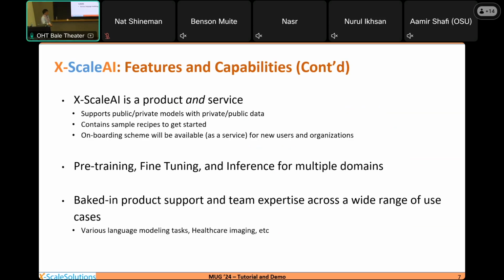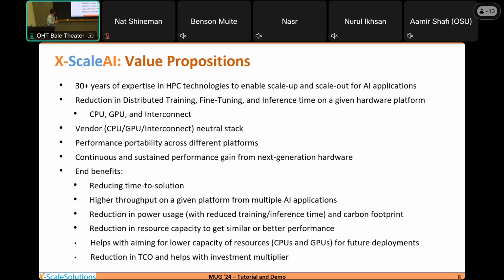And we have onboard schemas available as examples for new users and organizations to try it out, to see whether it's appropriate for them to use our package. And that's a few things we already mentioned. So as what this actually is as a product, why it is potentially valuable for your company or organization to take a look or try it out. This package leverages our 30-plus years of expertise, as well as the capabilities built into the team, that enable scale out and scale up for AI applications. We use that knowledge as well as skills and apply them to this domain.